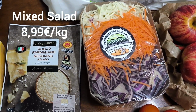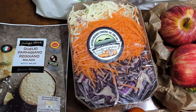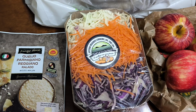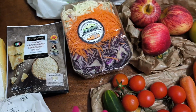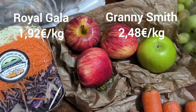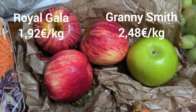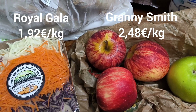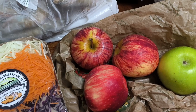Next, I got this mixed salad that just has 2 different types of cabbage and some shredded carrot, and that was $2.07. Then I got 2 different types of apples. I got the Smith apple. I only got one of it. It was 48 cents. And then I got 3 Royal Gala apples, and those were 92 cents.